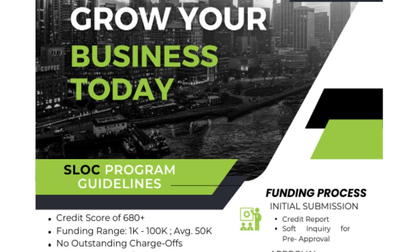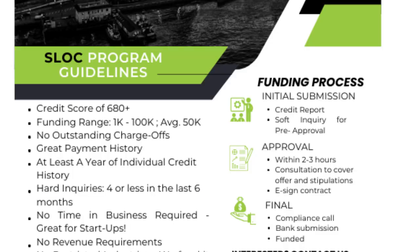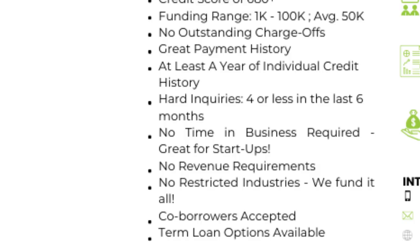Now, to qualify, you will need at least a 680 or higher personal credit score. Additionally, you want to make sure you don't have any charge offs. You want to have a great payment history, at least 1 year of individual credit history. Or if you're just starting out building your personal credit, you may want to hold off until you have established at least a year of credit. You need to have like less than 4 hard inquiries within the past 6 months. If you recently had a ton of inquiries, you want to probably hold off and wait to give it some time before you apply.